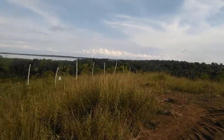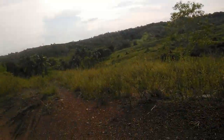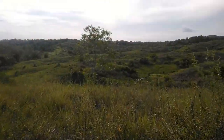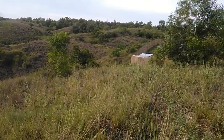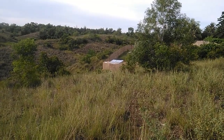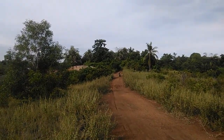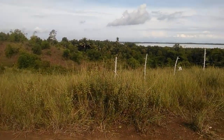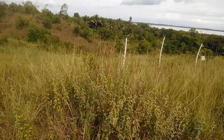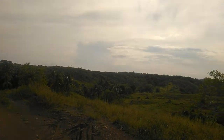So this lot is up to here. Up to here, yeah. To here. Going that way. Going to the fence of Ma'am Castillo's land. Going to the motorcycle parking, that's a corner. And then going to the bamboo post. Right there. Okay. Overlooking place. Very nice place, yeah. That's all for now.